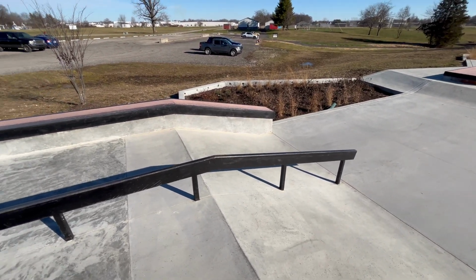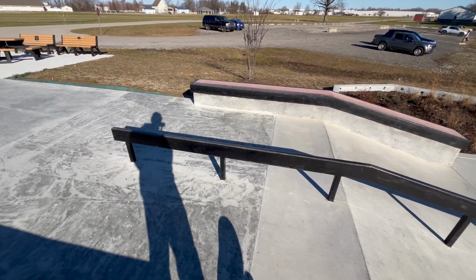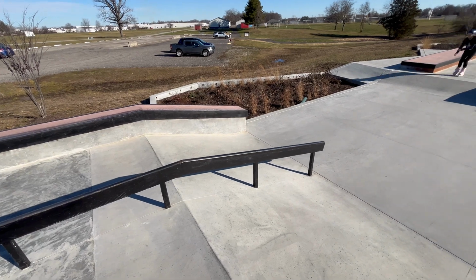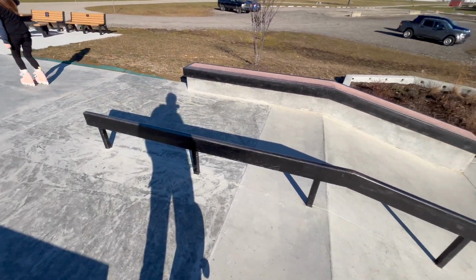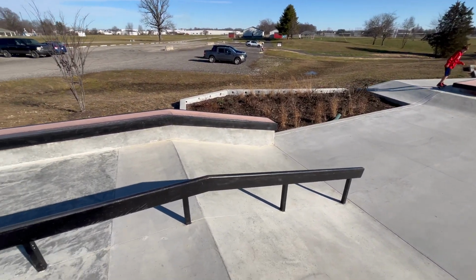And then this square bump to rail or down rail, at its probably tallest point, is maybe 16 or 18 inches tall. Very long and mellow, kind of thin and skinny on the top, only about 2 inches wide. But if you like skating square rails, you'll find something to do on this.